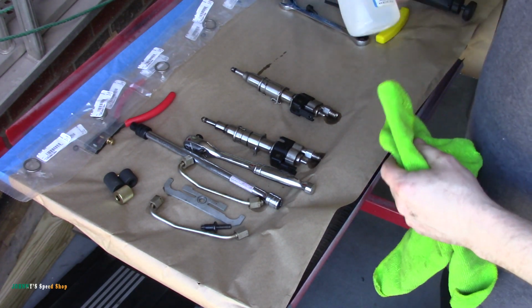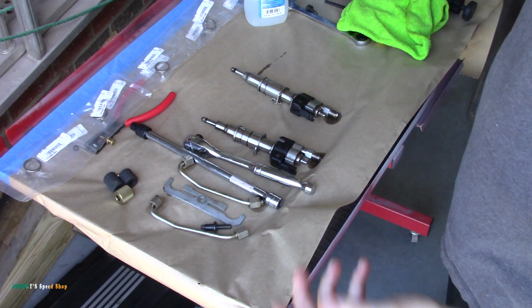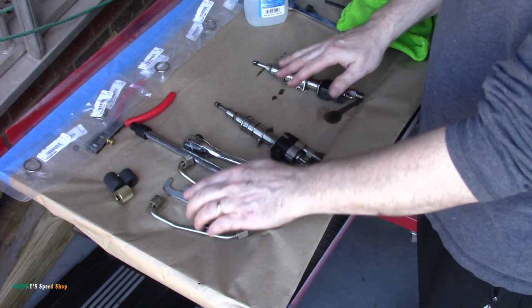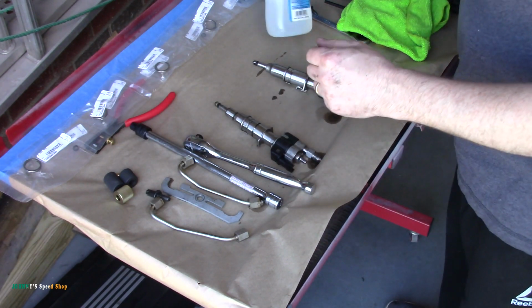So you really don't need a lot of tools to do this job. You don't need a lift or anything like that. You just need an Allen key and a 14 mil spanner. Try and keep these in order. This is number 1 and 2, 1 and 2. Our bracket, our tool with all our new parts, right?